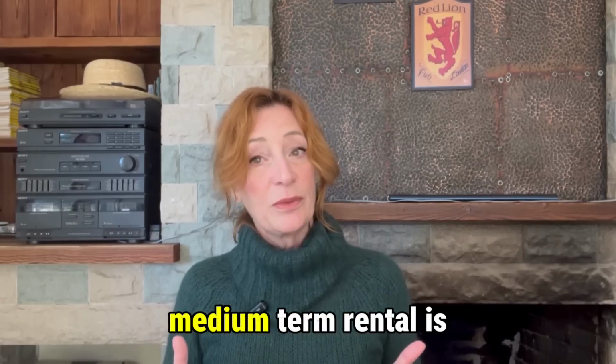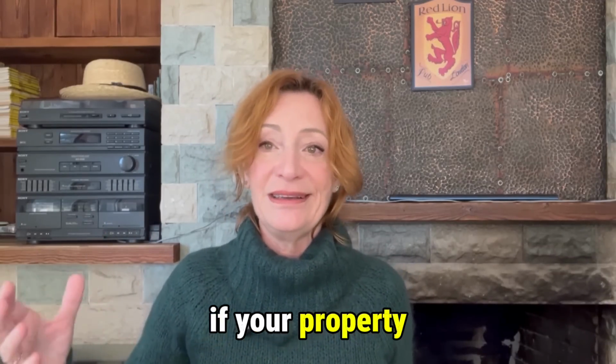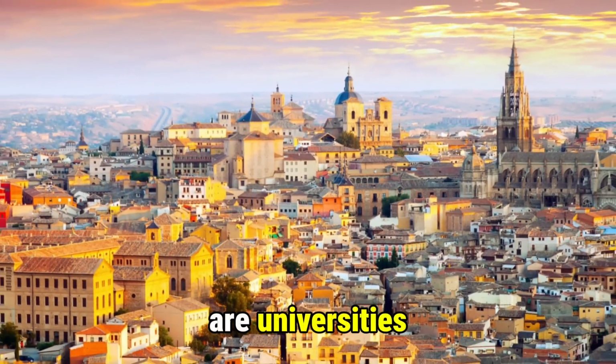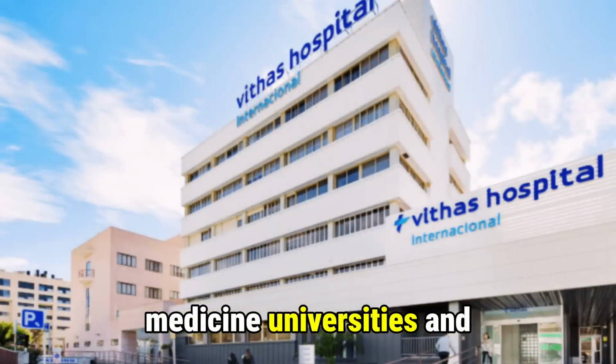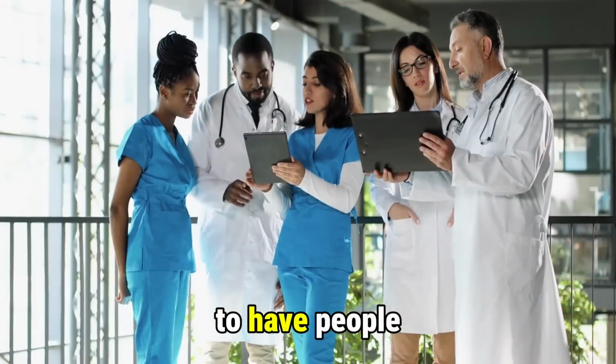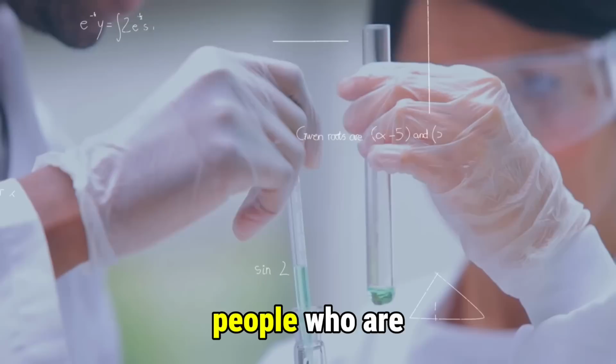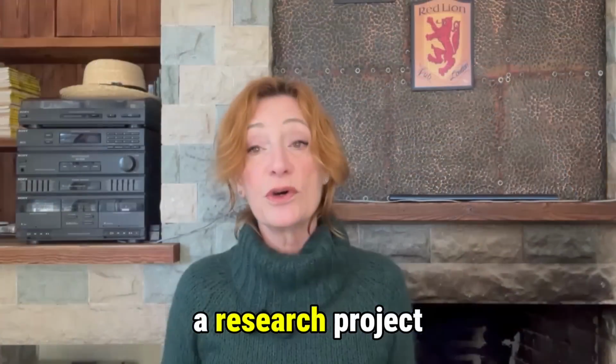The target of medium-term rental is usually professionals. Consider, for example, if your property is in an area where there are universities, medicine universities and hospitals, you are very likely to have medical students, to have people who are training in the hospital, to have doctors, to have scientists, people who stay there for a research project.